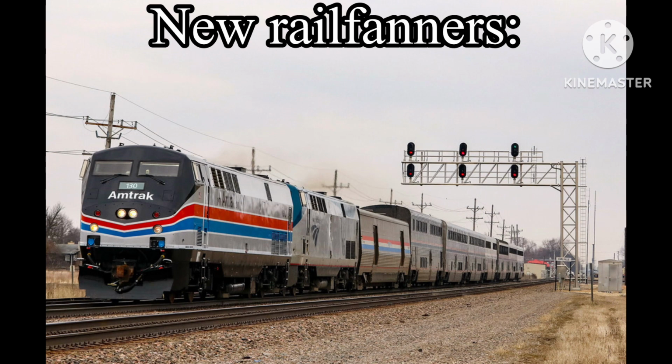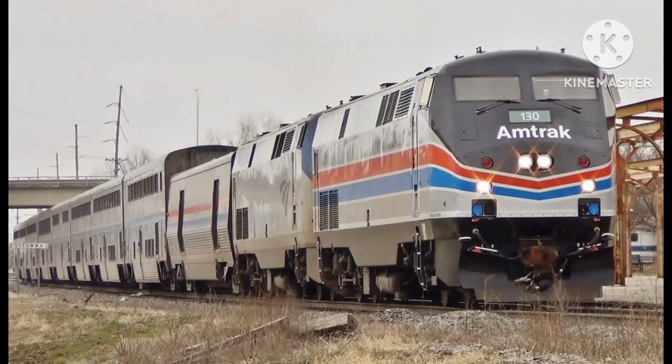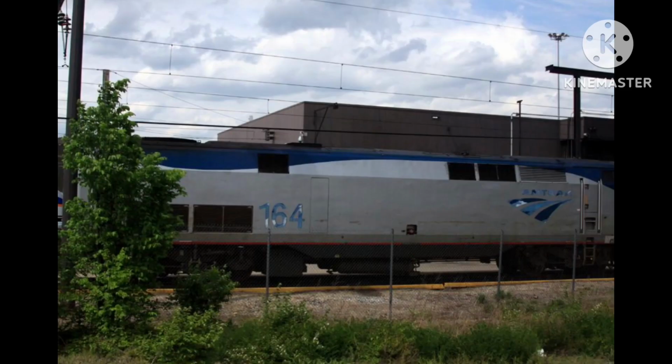But Jay, we had 130 and 164 in the full 45th anniversary paint scheme. Why wouldn't you count that? Because those engines were never initially planned to be repainted into Amtrak's previous paint schemes. Don't believe me? Well, check me. These are the images that I can find of 130 and 164 back in 2011, and they show that they're still in their Phase 5 paint scheme. That means Amtrak never had plans for these two engines to become heritage units.